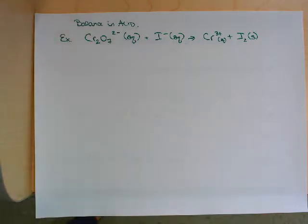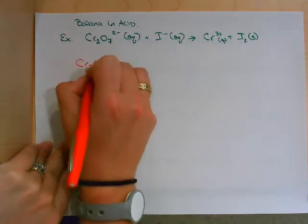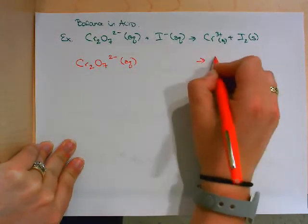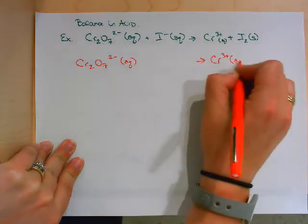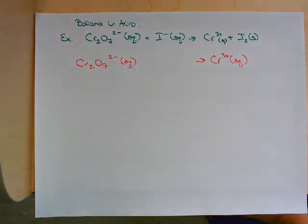Alright. What half would you like to tackle first? Okay, right's not an option. Well, we can do the chromium. Alright, so let's look at these guys, the chromate, the chromium ion. First question we have to figure out is what is the original oxidation state of the Cr?